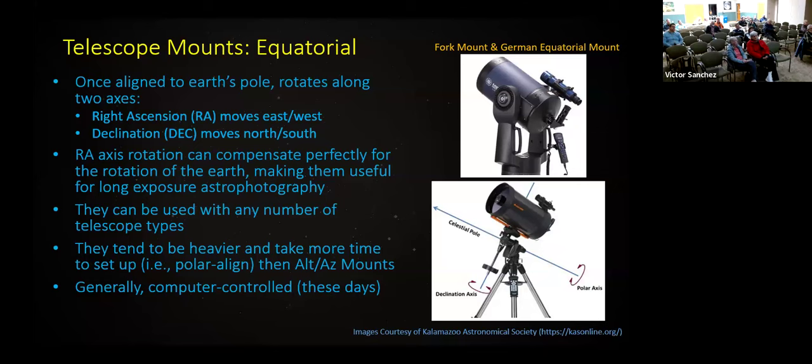But anyways, you take the polar axis and you point it directly at Polaris, and now the two axes that you have are right ascension and declination. Right ascension is just one thing which moves in exactly the opposite way that the Earth rotates. The Earth is rotating this way. You take your right ascension axis and you move it in the exact opposite way, and the object you're looking at will stay perfectly in the field of view without any rotation or any strange effects. And then declination is how far, depending on what you're looking at, you need to adjust. The other nice thing about equatorials is that they can be used with any kind of telescope. You can put a refractor, or you can put a Newtonian or whatever.